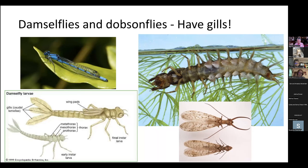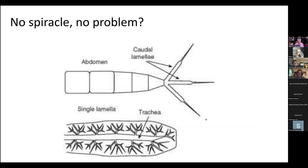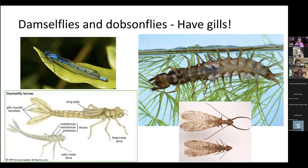Gills on these things. This right here is called a helgramite. And you can see that these have these tufts. And those tufts are again where you have super, super thin skin that allows oxygen to diffuse through into the trachea and then nourish the rest of the animal. All right. So gills, right, versus siphons.